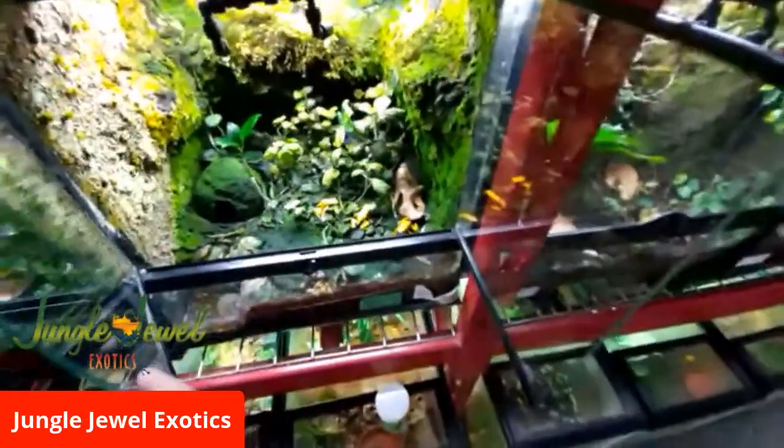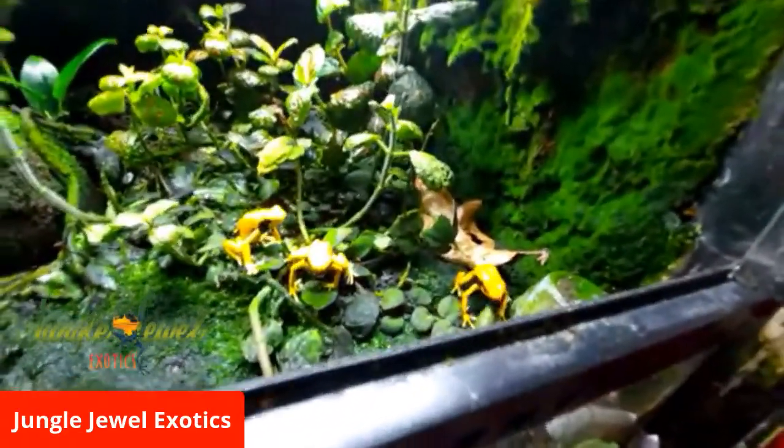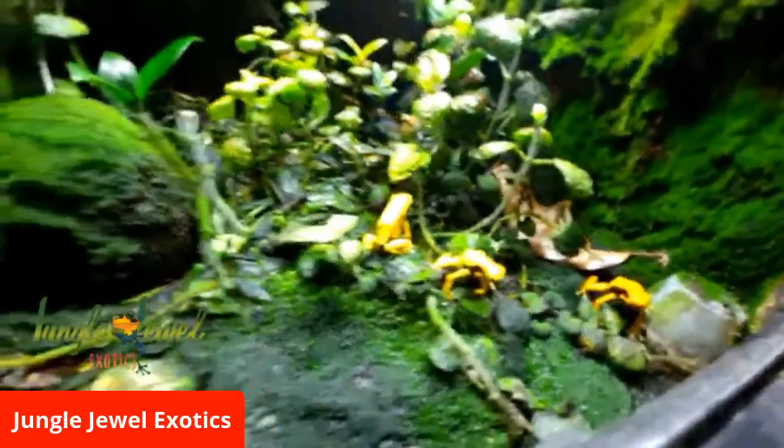These are Dendrobates tinctorius 'Lefume'. Now, these guys, those look neat. Yeah, they're actually one of the largest dart frogs. That's cool.